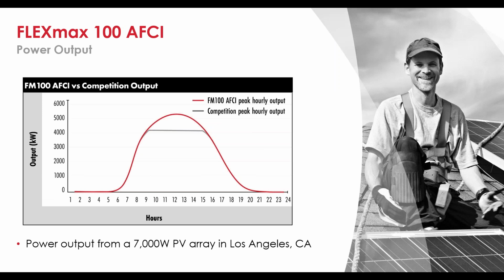Here's a nice comparison, and this was something that we were encouraged to do by installers. They asked, hey, we noticed that the input and the output on this charge controller is really well matched, right? Instead of being some really high input voltage but low output current, we had 300 volts in and 100 amps out, which is a nice size match. So we thought, let's find out what sort of energy harvest difference that actually makes over the course of a year.